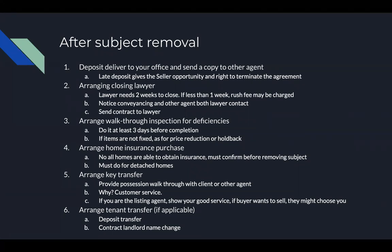For example, the number one important thing after subject removal is to deliver your deposit to the office ASAP according to the agreement. For example, the deposit should be paid within 24 hours of all subject removed, or within 1 business day, or within even 2 business days. So whatever the date on the contract, you have to follow.